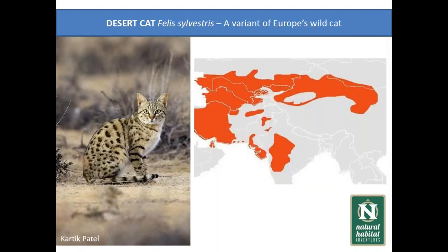So moving away from the swamps, moving away from the coast, we go into the deserts of India. And here we have the specialist desert inhabitant, which is the desert cat or the Asiatic wildcat. When I say wildcat, there is a wildcat which is found all over Europe and in the Russian region, all over the woodland forests of mainland Europe. So this cat is actually a subspecies of the European wildcat. But in India, it looks very, very different.